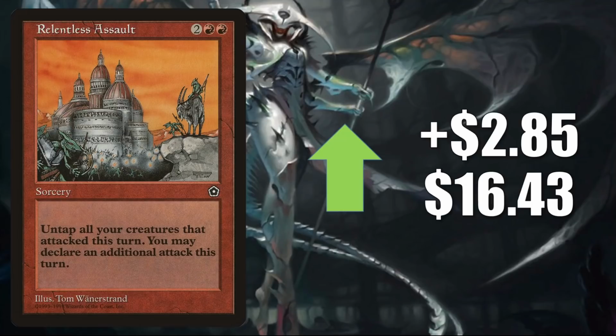This week it's going up $2.85 to $16.43. The general interest in this is due to Commander. This is another card that got a little bit hot when players were building Tovolar builds in the format.